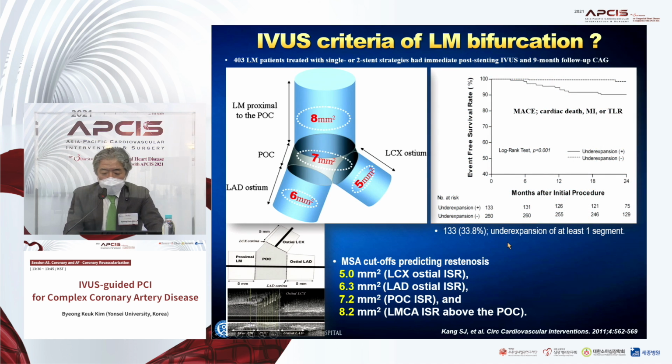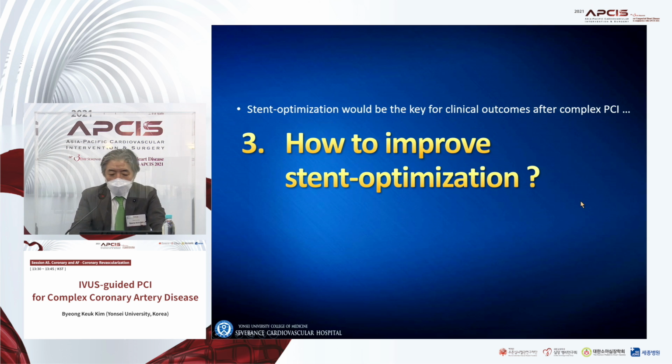So when we compare the clinical outcomes according to under-expansion or not, based on these cutoff values, definitely the MACE rate is significantly higher in lesions with under-expansion. So stent optimization would be the key for the clinical outcome after complex PCI. So how to improve stent optimization?